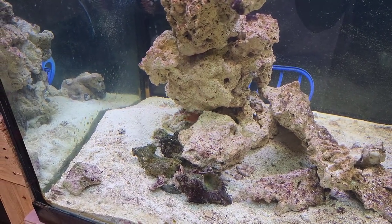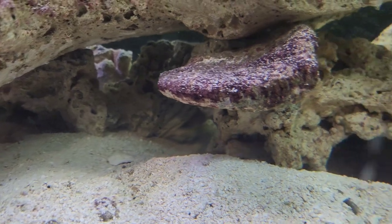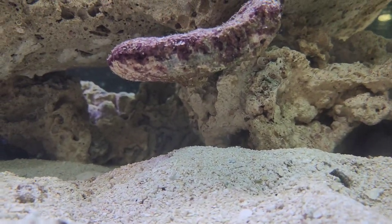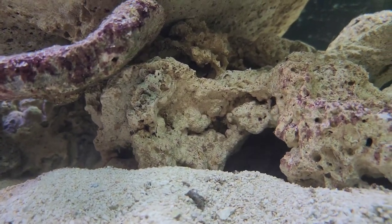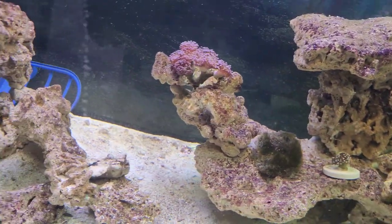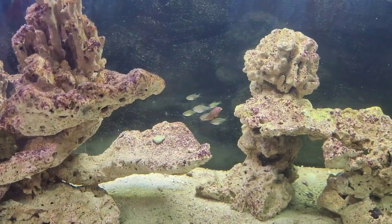There you go, there's one. Well, he peeked out. The rest of them are chilling. I don't see this guy anymore. Oh, he's way back there. Hope he's fine. He looks like he's wedged back there. I can't really see him because it's so dark, but yeah, for now, this is the tank. So all the action happens right here.